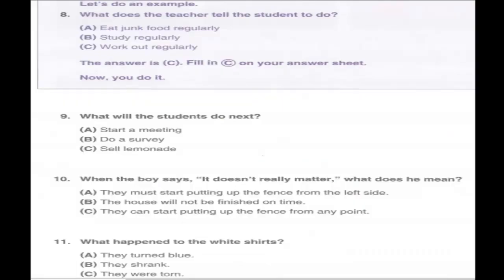Part 2. Listen to a conversation and answer the question. Fill in the correct circle on your answer sheet. Let's do an example. Number 8. Listen to a conversation between a teacher and a student. Listen for the answer to this question. What does the teacher tell the student to do?